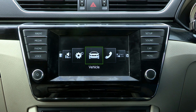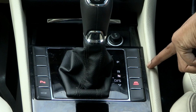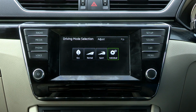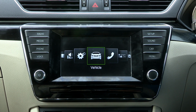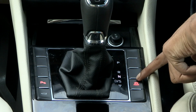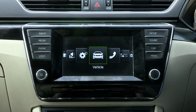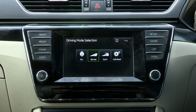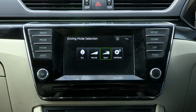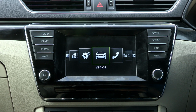Now, along with everything else, you get driving modes, which can be accessed from the button right beside the driver. Once you tap on it, you get 4 modes. The first one is of course eco, which is meant for efficient mileage and efficient driving, and the next is normal, which is a balance between the mileage and the performance, so you get a bit of both. And the third mode is of course sport, which is meant to give you a more sporty feedback from the engine, the steering wheel, the suspension, and everything.